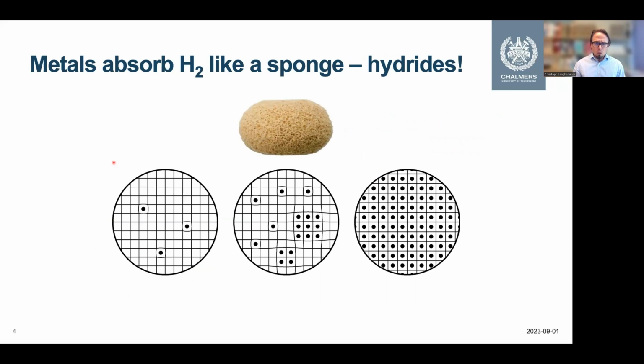Now, what makes this possible, and what is the other foundation of a plasmonic hydrogen sensor, is the fact that many metals absorb hydrogen gas like a sponge, and when they do that, they form a new material, you can say, which is called a hydride. And in this little sketch that we have in front of us here, this process is depicted, and you can see that in each circle, the mesh should illustrate the atomic lattice of a metal. And then the black dots here constitute a hydrogen atom that is localized between the atoms of the metal, so in an interstitial lattice position.